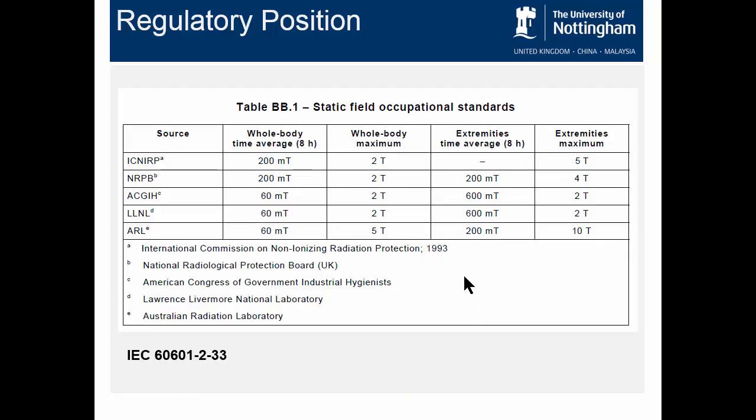And of course, there are also interactions with those working around systems at high field, and so there are various occupational standards that have been set by different bodies. Just focusing on the ICNIRP set levels, they suggest a whole body maximum exposure for occupational purposes of 2 Tesla and a whole body average exposure over 8 hours of 200 millitesla.